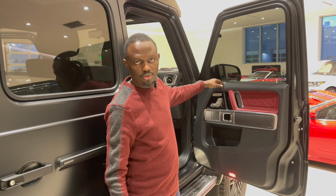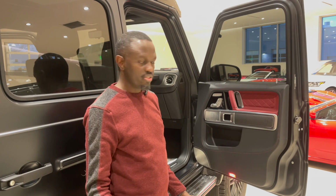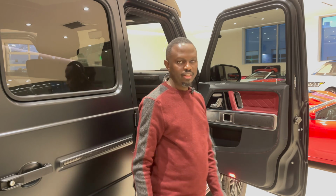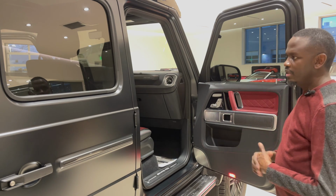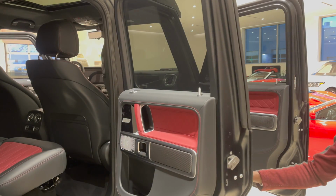The window control option is above here, and very nice finish. There is additional storage down here, and also there is a Burmester high-end speaker system down here, and I think it's a good design. The front windows have a privacy tint on them. In addition, let's check out the rear back here.